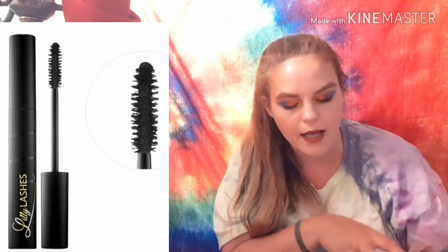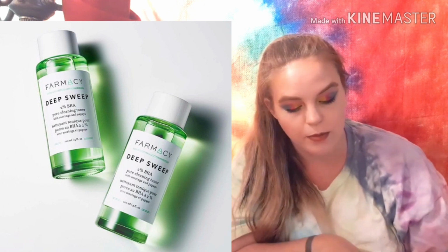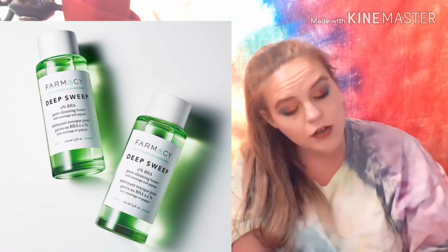And before, I had touched on the Pharmacy Deep Sweep 2% BHA Pore Cleaning Toner. Unfortunately, that will not be in this round of boxes, but oh my gosh, that's amazing. I've actually just recently started using the Paula's Choice 2% BHA, and I see the biggest dramatic change in my skin. It is unbelievable. I love it so much.